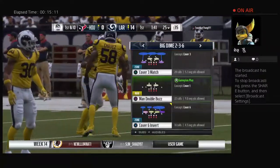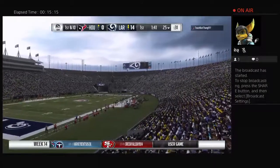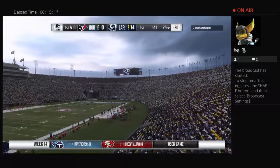Heading out is the Texans offense as they get set to take over here. Already down 2 touchdowns here in the first half. This becomes a pretty important drive, doesn't it?